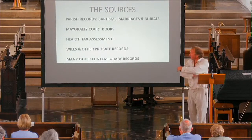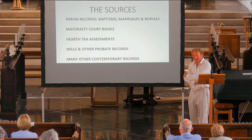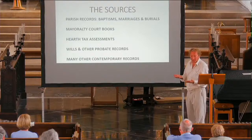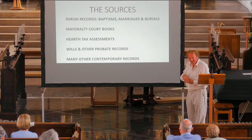There are also wills and other probate records. They can be very interesting indeed. Obviously, a will is telling you how someone is disposing of their property after their death. And you can also get things like probate inventories, where all the possessions of the deceased are listed. They're far less common, but they sometimes survive.